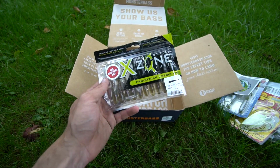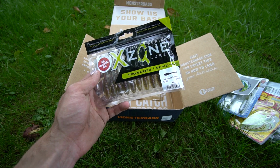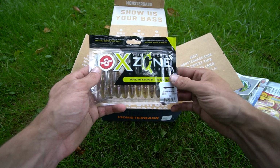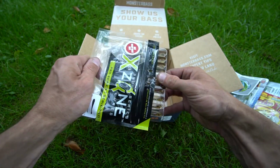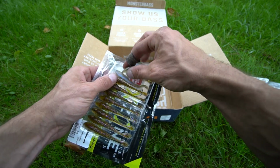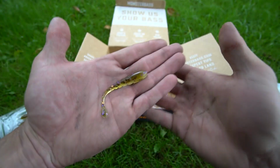Up next in the box, you do have the X-Zone Pro Lures. You have a 3 1/4 inch finesse slammer. You get 10 in the pack. And it says 309. It almost looks like a natural goby color, kind of, which would make sense for the Midwest and Great Lakes. Oh man, what a drop shot bait. What a little finesse bait. Look at this.